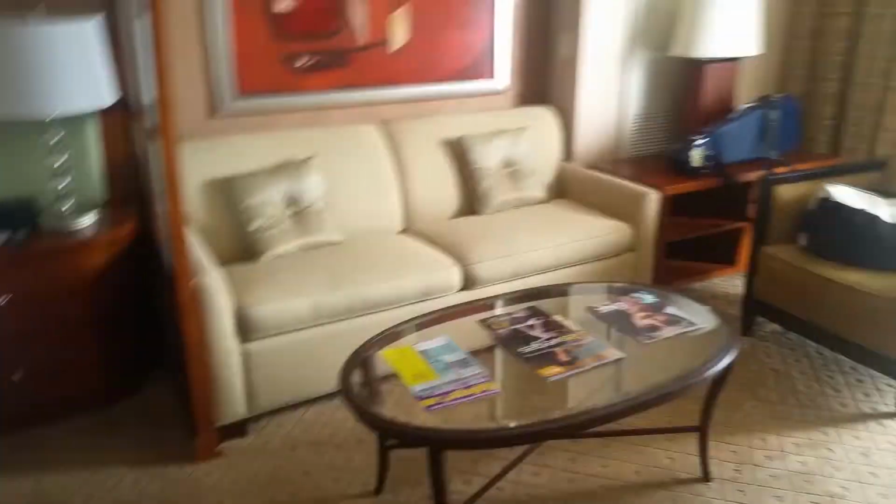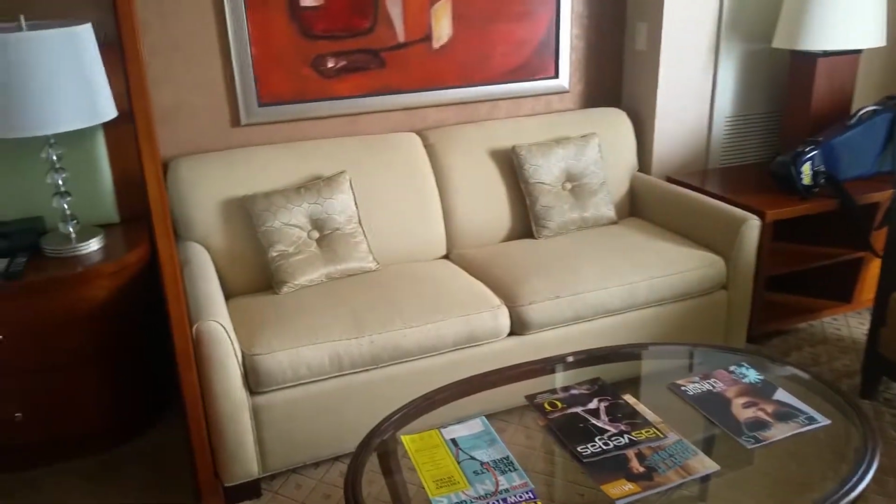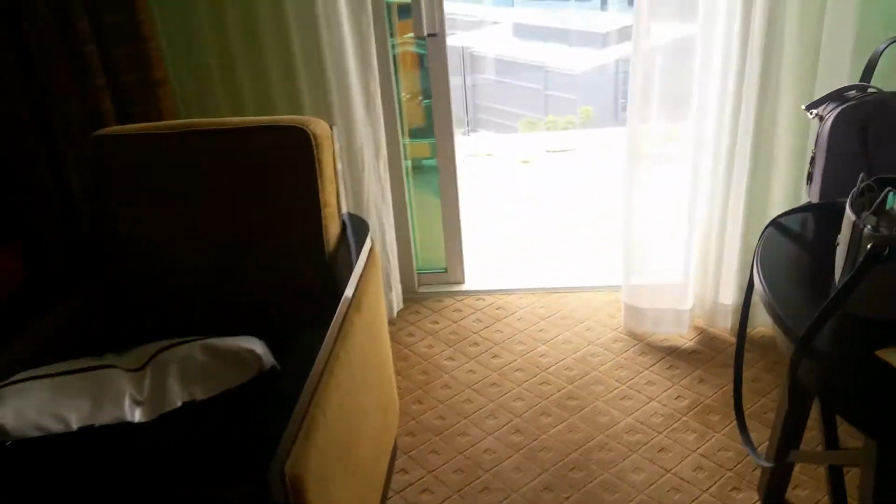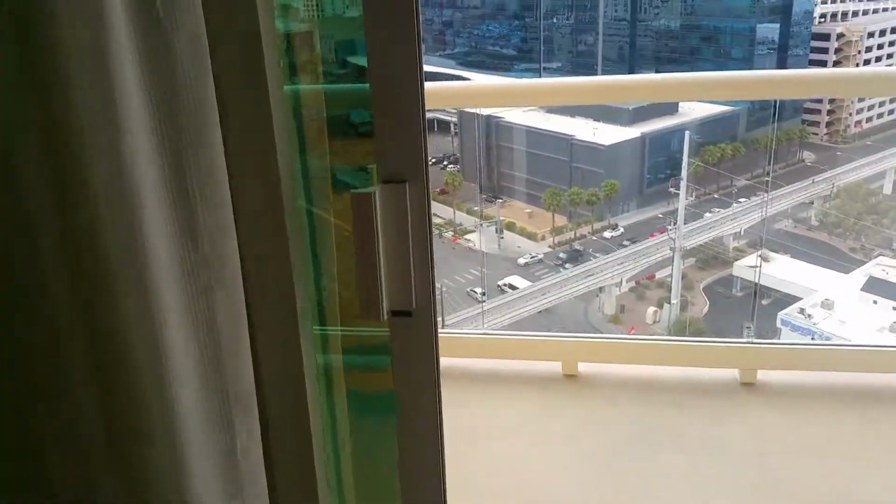And what's especially cool, you got your sofa, which also turns into a sofa bed. You got a little more seating area. You got your desk over here if you got to do some work, but why would you? But the best thing of all is that we got a balcony suite.